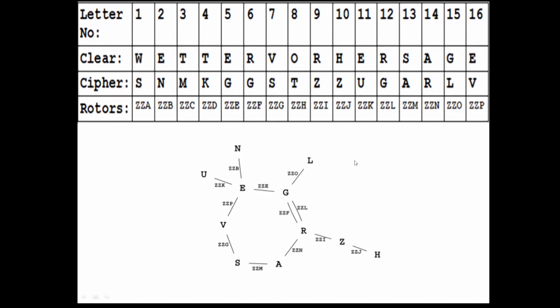You can then draw this picture, which I always think of as looking rather like a molecular chemistry diagram, linking the various letters. So for example, we have L going to G. So we have L going to G in here. We have N going to E. We have N going to E here. You can go up or down when you're drawing these lines.